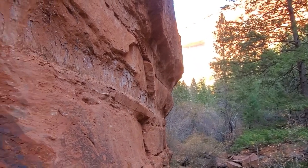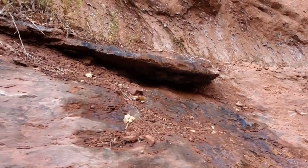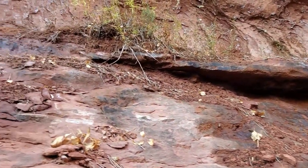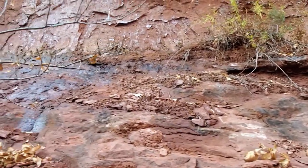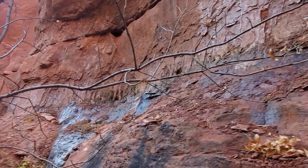It's pretty cool. This rock is just weeping moisture out of that layer. That's pretty cool.